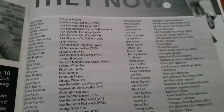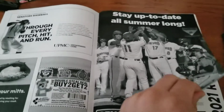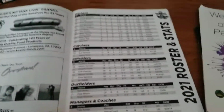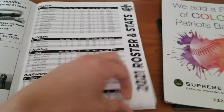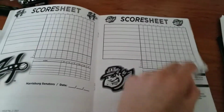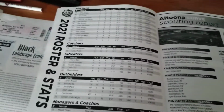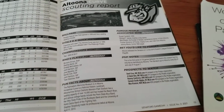You have a list of players that have played with Harrisburg and where are they now. I always find this kind of interesting, so I'm briefly going over that in case you want to pause it. Here is your Harrisburg roster. Score sheet for Altoona and Harrisburg. Your roster for Altoona here. And then kind of information. This is kind of cool.